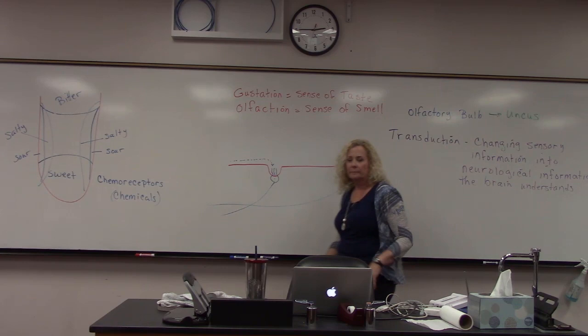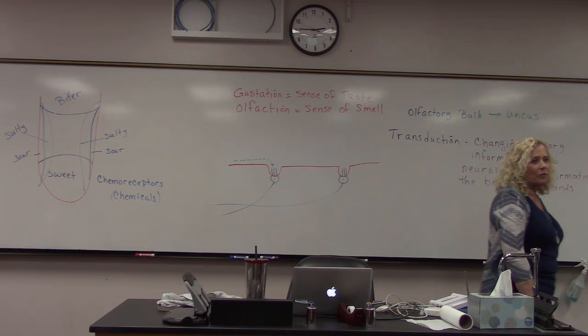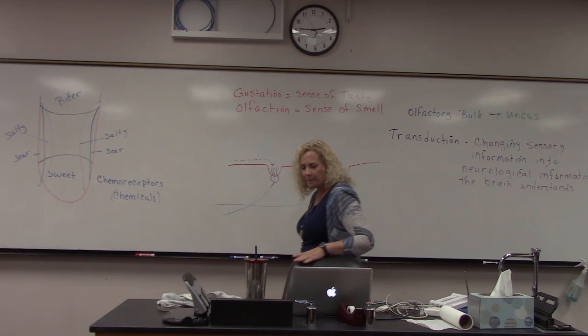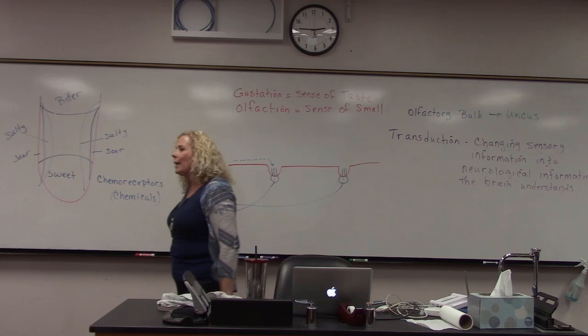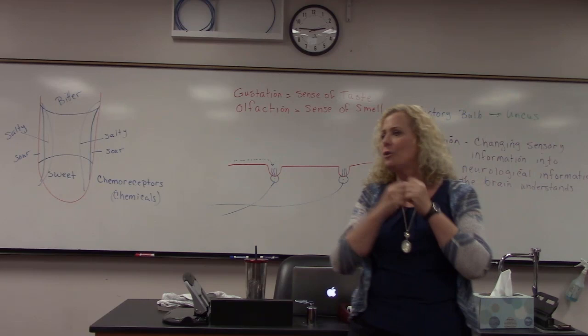Now, one of the things I want you to notice is these little cells in between. These cells in between these olfactory neurons, these are stem cells. Now, we've talked a little bit about stem cells already. What do stem cells have the ability to do? They can turn into anything, can't they? Well, these are interesting stem cells. We talked about the fact that neurons are amitotic. What does that mean again? They can't divide. You can't make a new neuron from an old one. They have no ability to divide.